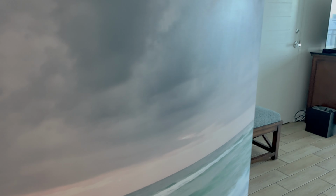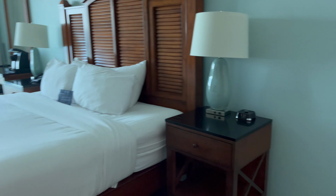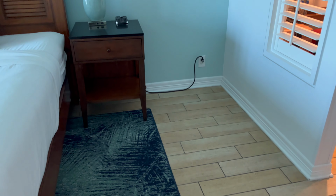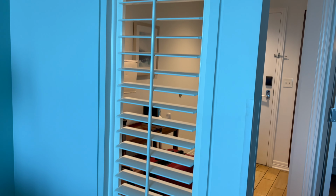And look at this wall here. It's like an ocean mural on the wall. It's really nice. All right, and then here is our bedroom, or not even a room. This is a hotel. This is not a suite. But this is massive. So here's the other side of the window here with the blinds. And here is our bed.